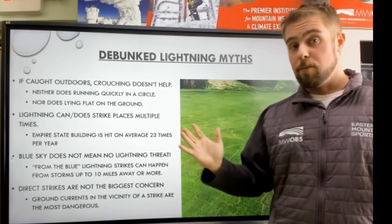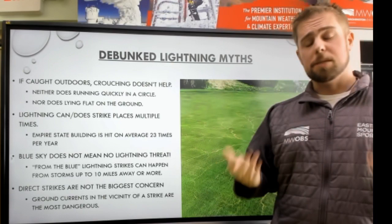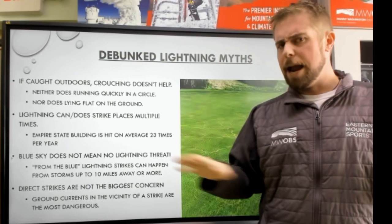Now, oftentimes people, especially at sporting events, might hear thunder, look up and see blue sky, and think, oh, you know, I'm safe. The thunderstorm isn't in the area. I can't see it. That is absolutely not the case.